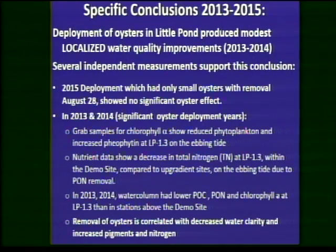The 2015 deployment, which only had small oysters, was taken out August 28th. They only went in around June 1st or mid-May. We couldn't find any effect, and that's actually a good thing. In 2013 and 14, where we did have fairly good deployments, we found that chlorophyll A was reduced, which means the phytoplankton were being taken up and deposited. We found increased breakdown products of that chlorophyll, which is good. It means the oysters are actually eating and digesting the phytoplankton. The nutrient data show a decrease in total nitrogen, which is the target in the TMDL for DEP.